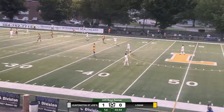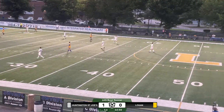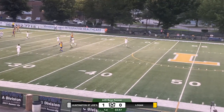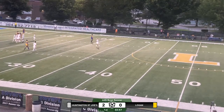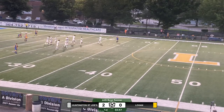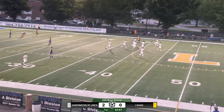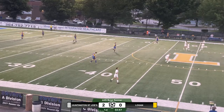Huntington St. Joe's pushing it again. They got it open. They're going to try to take it. And he's going to take a chance. And it's another goal. That one was taken by number 4. Huntington St. Joe's, he scores that in the 32-minute mark of the first half.